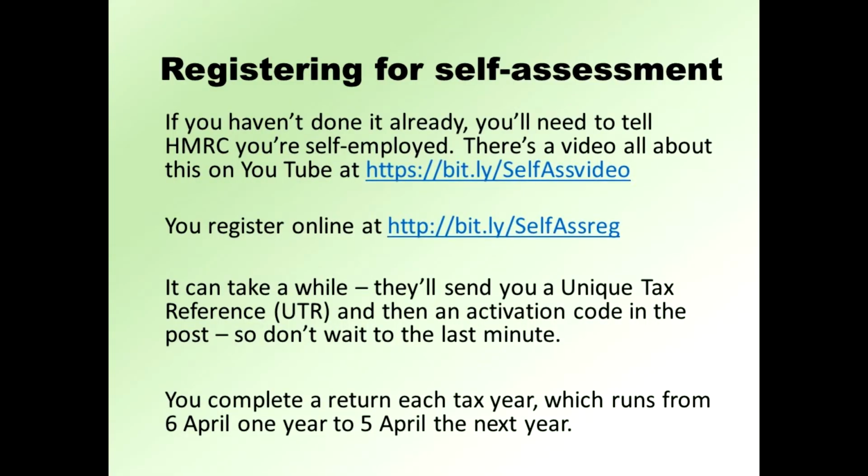So the first step is that you need to make sure that you're registered as self-employed with HMRC. Sometimes they refer to this as registering for self-assessment, but it really means the same thing. You'll see in the middle of the slide there a link to the HMRC website where you can register. And it's important to do this as soon as possible because it is a couple of steps in the process, so it does take a little time, at the end of which they'll send you a unique taxpayer reference or UTR and an activation code to help you make your tax return.